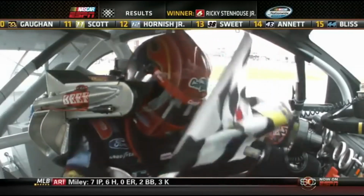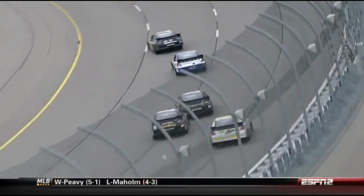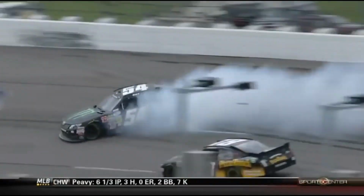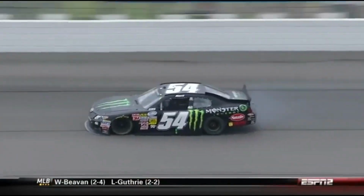Now, let's clean up some details from the final lap, shall we? It got kind of crazy. Kurt Busch and Michael McDowell racing for 3rd spot down into turn number 1. McDowell in the 18. Yeah, Michael got him pretty good, but look at this save. This is incredible. It was unbelievable by Kurt Busch to hang on there, come back and still finish 5th.